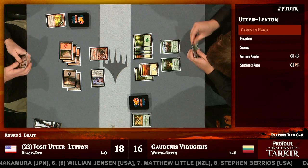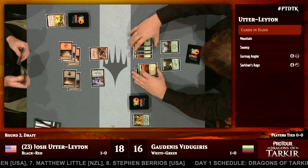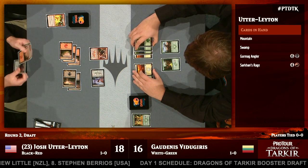Okay, probably not his A plan to have to spend that on a 4/1, but if it means he keeps his 5/4 attacker alive turn after turn, it might be worth it here. We'll see how things play out.